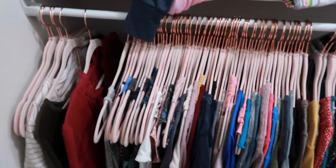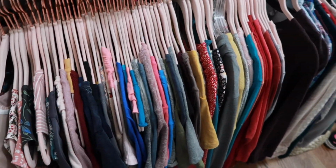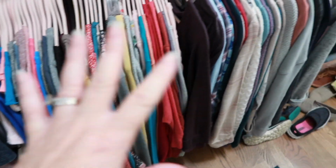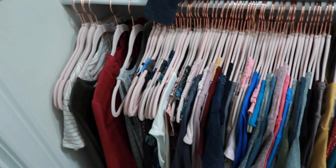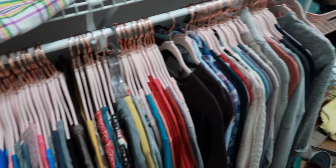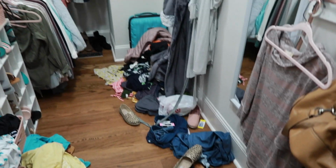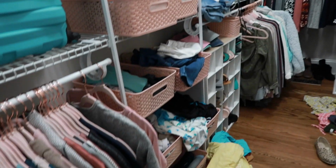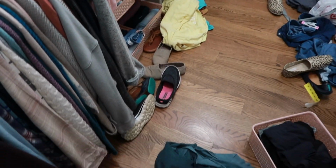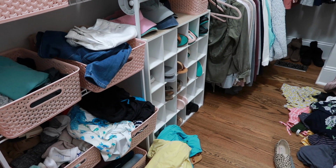I'll show you. These are these thin hangers. I got these at Walmart, and this did help a lot. But the organization of the clothes is really no longer there. I do still have these hangers, and I plan to use those. Those were a big space saver for me. So mainly I've just got to get rid of stuff and sort some stuff. And I even have shoes all over the floor, and I even have a shoe thing over here, so they're just not where they go.